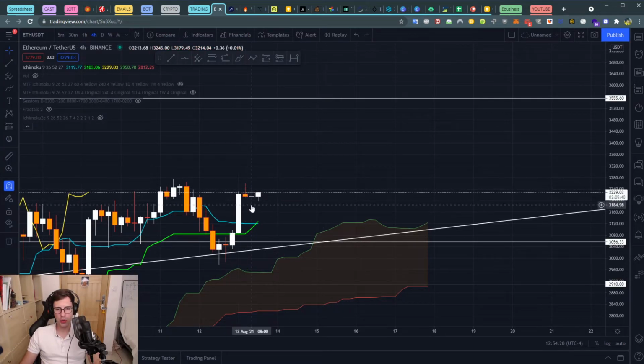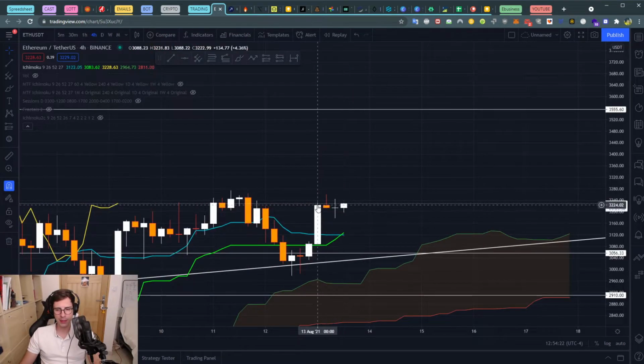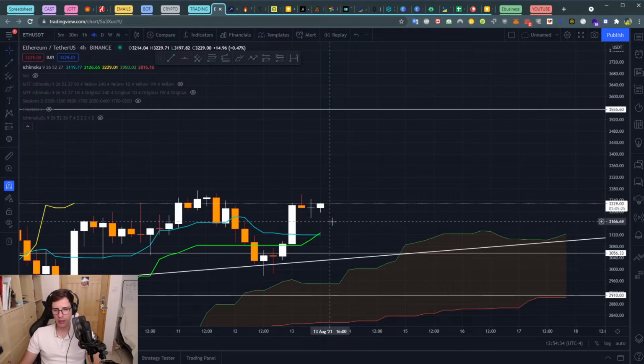So watch out. At the moment we are flat, super flat. The previous candle 4 hours ago that closed is a doji candle. Absolutely nothing happened. Now we kind of have an uptrend getting back, but we're not sure yet.